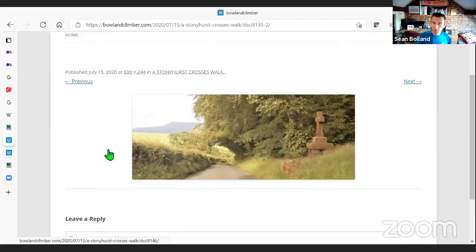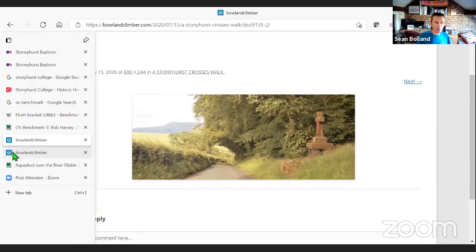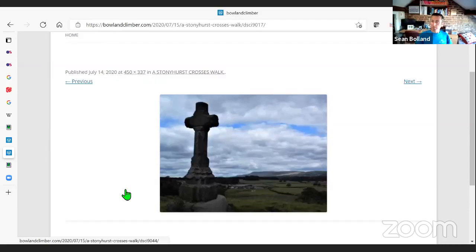There's crosses all over the place. We're going to be going past 3 crosses that we're going to try and point out. This is one of them. It's in a random field, and we'll be sort of looking up to it, and it's quite nice to just spot a little bit of extra history there. So we'll be keeping an eye out for crosses.